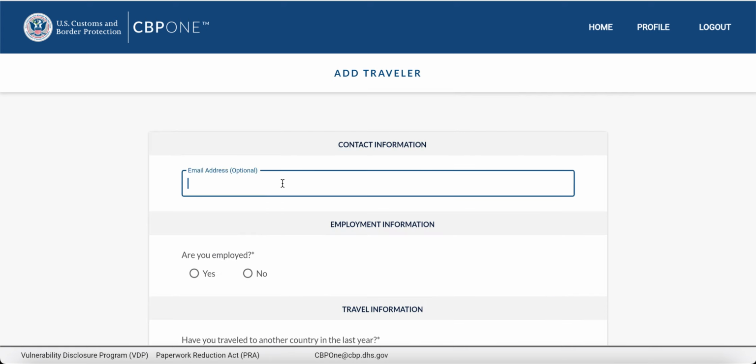Contact information, it's optional, but I prefer to put a contact information. I cannot put in the login information. I'll use this dummy email. Dummy means not active, not usable usually.